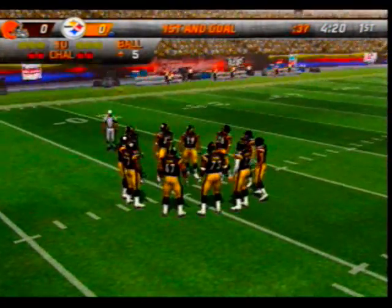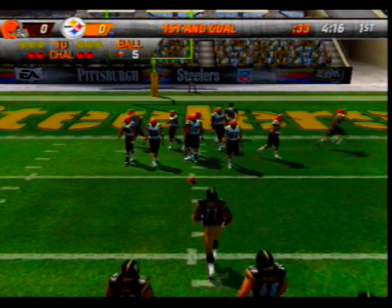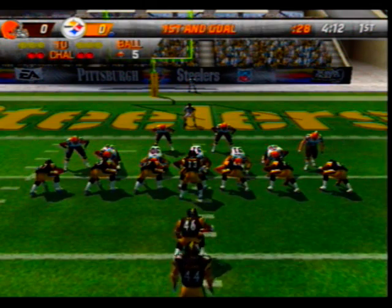Man coverage, a blitz, the zones, 6 defensive backs, 7 defensive backs. First, they really mix up their defenses and their coverages. And the offense has taken advantage of it. Watch your eyes.